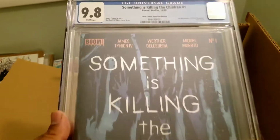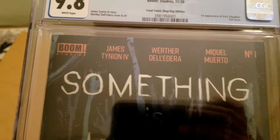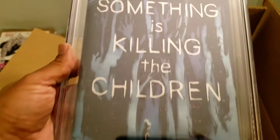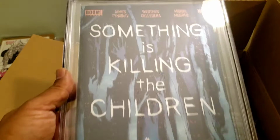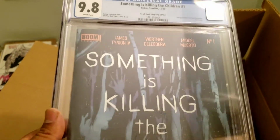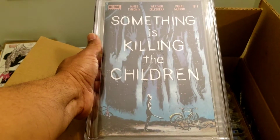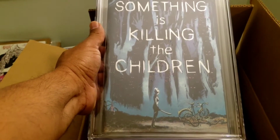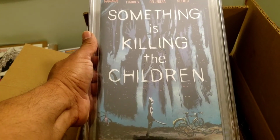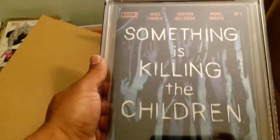But this is where Boom just decided, you know what, let's just make this a type of money grab, really, and put out more printings. And then they came out with the 8th printing that they overprinted like 150,000, I think. It was over 100,000 for sure. I think it was like 150,000 on that one. All right, but this one, that's why that's a $50 book.